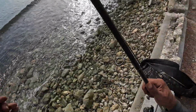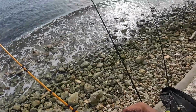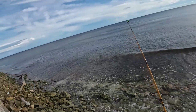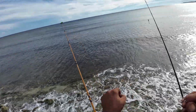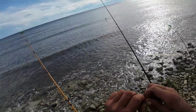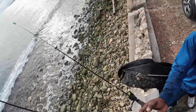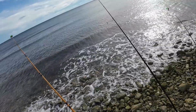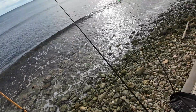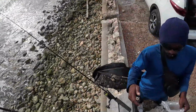Bait, Rasta, bait him up, bait him up. Shrimp bait, you have to pull out and put on quickly, you know, man. Then soon come in again at 9 o'clock and the next time to come in. Thread. Want one more shrimp.